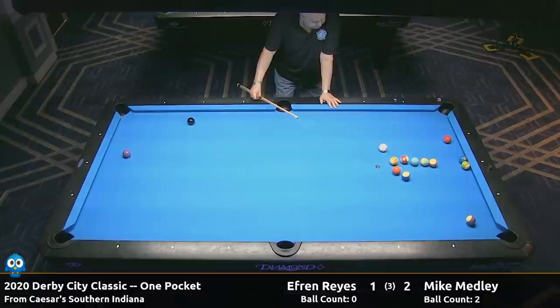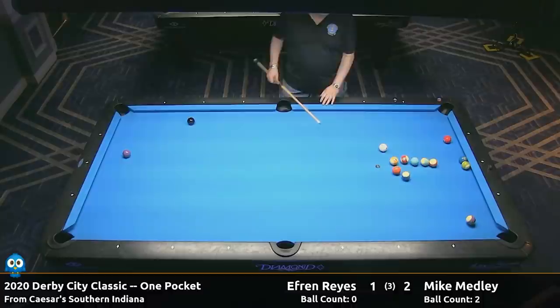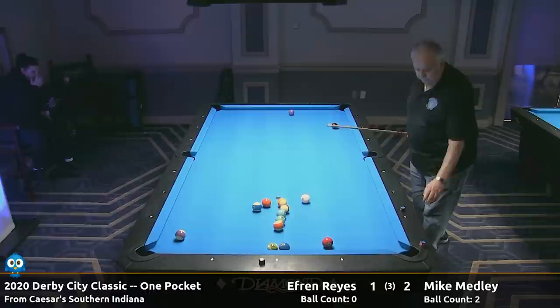All right, ladies and gentlemen, he's behind the stack and still with a 2-0 ball count lead, that being Mike, and a 2-1 lead in this race of three. 2020 Derby City Classic, one pocket division, a round one match. I'm Jeremy Jones with Railbird TV. And my friend's kind of up against the ropes a little bit here, down 2-1.